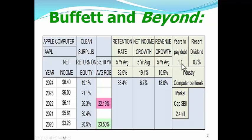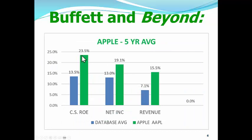So in other words, if interest rates go up, we don't have to worry about Apple having to struggle to pay the increased interest on its debt. So these numbers look very, very good. Let's get back to the chart form. Yeah, this is easier to look at, isn't it? But I just wanted to bring those other metrics in.